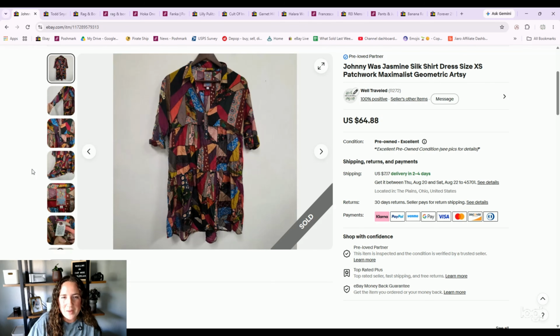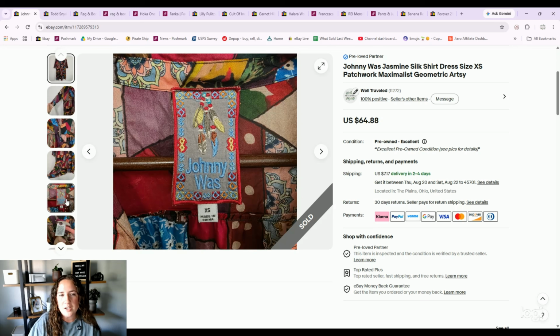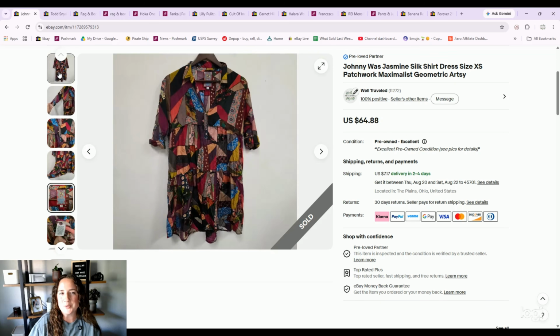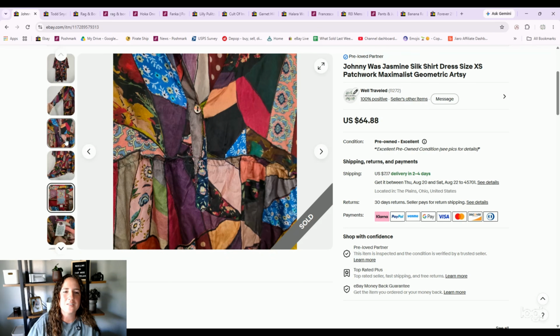All right, next up, I got this one from Colorado. This is Johnny Was. It was a silk shirt dress. I figured out the style name. It was called the Jasmine Silk Shirt Dress. I was very excited to find this because, as you guys know, I was having some trouble sourcing in Colorado. The prices were just so expensive. I went to so many thrift stores and left with nothing. And then at the end of the day, we tried one more place, and this is where I found a bunch of great items, including this shirt dress.